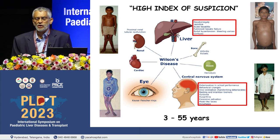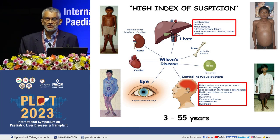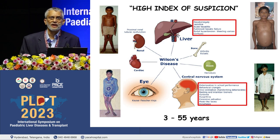We normally talk about Wilson's disease either affecting the liver or affecting the brain, but we also need to remember that there are other presentations. It can affect the kidneys, it can affect the heart. You can see the copper deposition in the eyes, though your vision is not affected. We have seen children, and especially something that is very common to India, is the bone involvement and also hemolysis. So basically, it's a multisystemic disorder. Not necessarily all the systems are affected. It could be one or more than one.